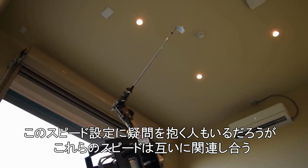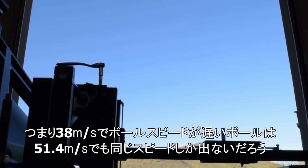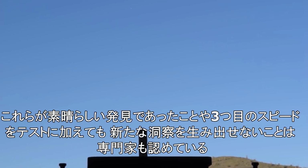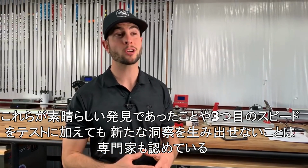We know that some golfers out there might find these swing speed choices a little odd, but it's important to understand that these numbers are largely linear between the two. That means a ball that performs slow at 85 miles per hour is also going to produce slower ball speeds at 115 miles per hour. The experts that we consulted with agreed that not only these were the best speeds to test, but also testing a third speed would yield little in the way of additional insight.